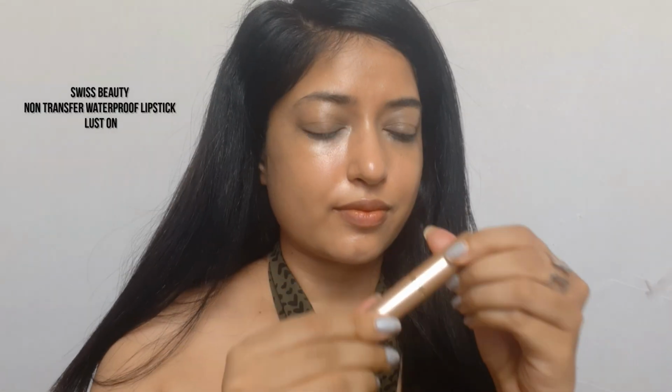Next, I'm taking Swiss Beauty Transfer Proof lipstick in the shade Lust On. I have swatched this on my Instagram. Do check it out if you're interested or just bored. I assure you my Instagram is way more entertaining than my YouTube.